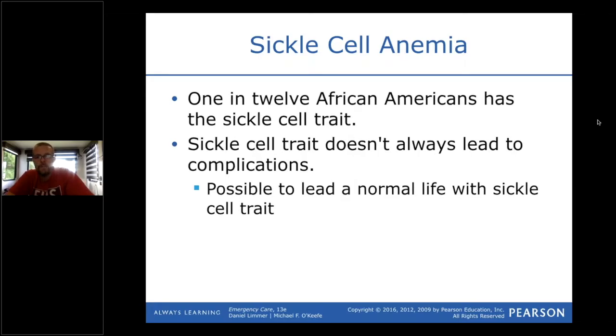1 in 12 African Americans has the trait. It does not mean that 1 in 12 have sickle cell crises, though. A lot of them never do. Now, I live in the state of New Hampshire. My classes are in the state of New Hampshire. State of New Hampshire is still primarily white, right? That's not a racist statement. That's a fact. When we say we have a minority population in New Hampshire, they are in fact a minority still.